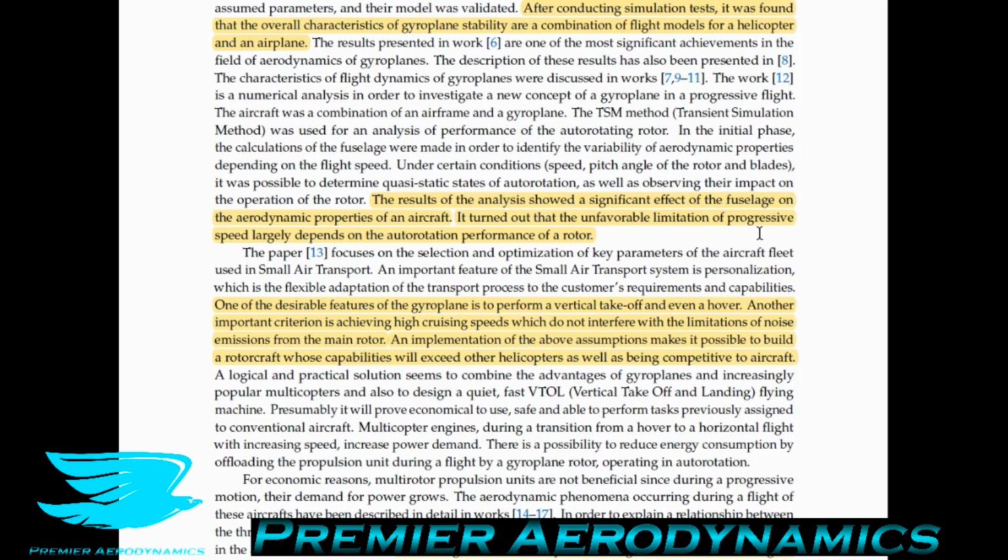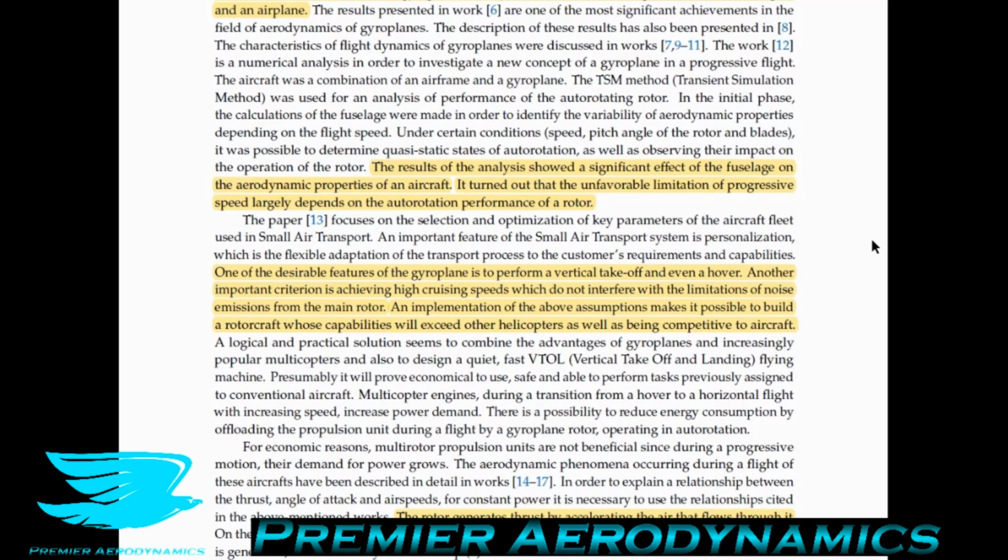Okay, so moving on with this paper, one of the desirable characteristics of the gyro plane is the performance of a vertical takeoff and even a hover, which is why rotating wing aircraft are so desirable. Another important criterion is achieving high cruise speeds which do not interfere with the limitations of noise emissions from the main rotor. An implementation of the above assumptions makes it possible to build a rotorcraft whose capability will exceed other helicopters as well as being competitive to aircraft. I just want to talk about the part where they said achieving high cruise speeds, but not interfering with the limitations of noise emissions from the main rotor.